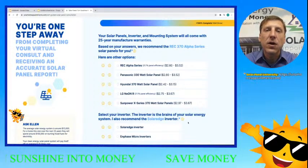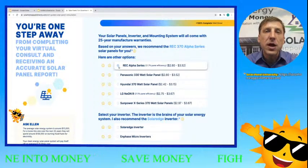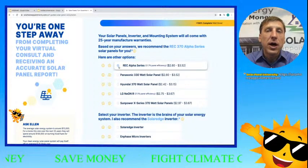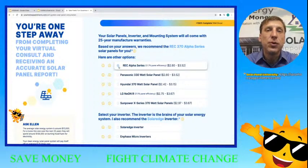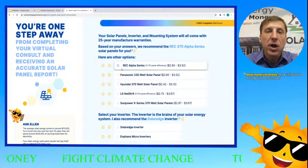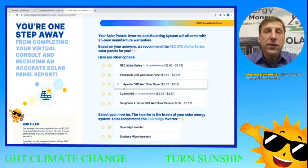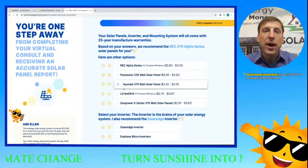I do like the REC panel. It is going to have a 21.7% efficiency rating, which is one of the highest on the market. It's also going to have a really low degradation scale. So after 25 years, it's going to be working at 92% of what you install it at, versus a Hyundai panel here, great value, great price, that's going to be working at 80% 25 years from now. All of these panels are going to produce kilowatt hours for your home. All of them are going to run the meter backwards.